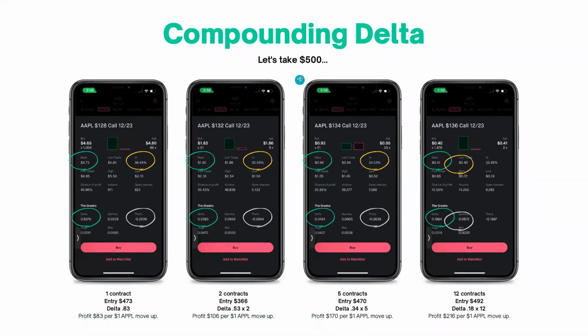So a lot of people always ask me why I go out of the money, and this kind of explains it. We're just compounding delta, right? So let's just take $500. There's a little math involved here, but I've already done it for us. So this is Apple again on the chain. This is going to start in the money and go out of the money, but we're taking the same $500 for all of our entries.